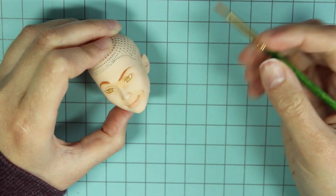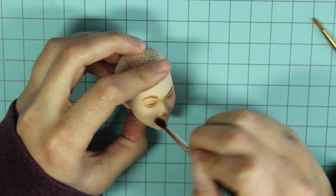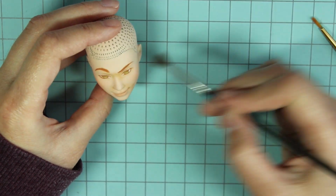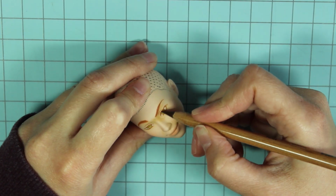I also add a bit of pink blush to his cheeks, since I was thinking about how Dreamfinder was originally sort of a jolly and cheerful type character, and I feel like that means he should have some color in his cheeks. After spraying a new layer of Mr.